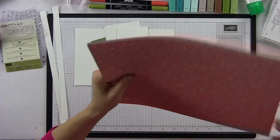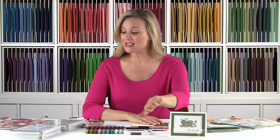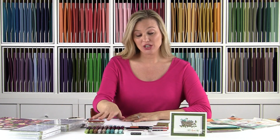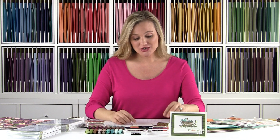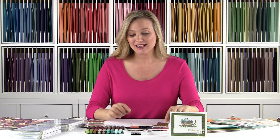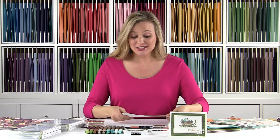All right, so what do you need? You'll see the green here is from our Sweet Soiree designer series paper. And then, of course, the Flying Home stamp set. We're going to use Stampin' Blends. But we're also going to use a couple of our Stampin' Write markers too. And I'll tell you why as we get going. So let's go ahead and get started.